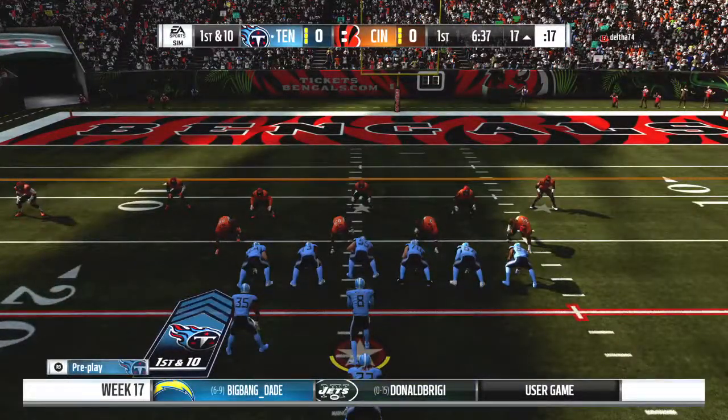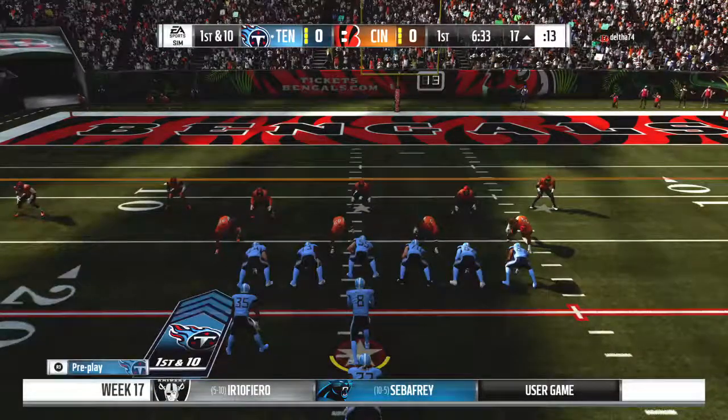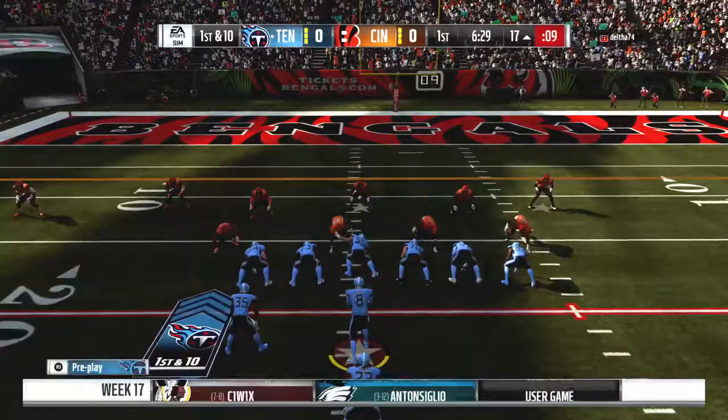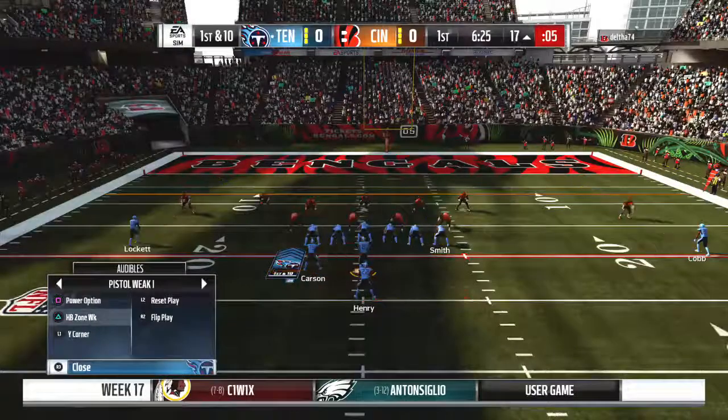Ready? 180. Got four down. 25. Check 25. Keep it rolling.